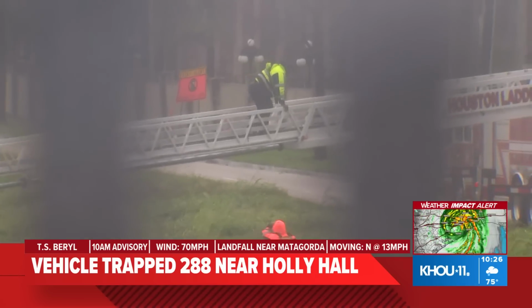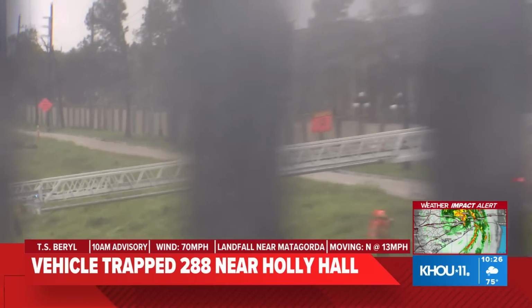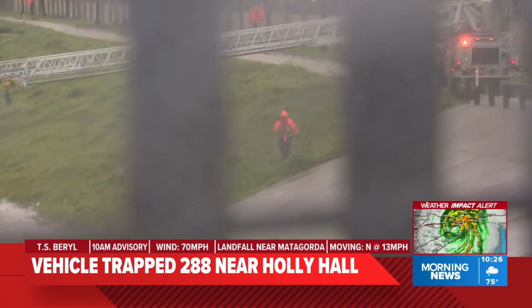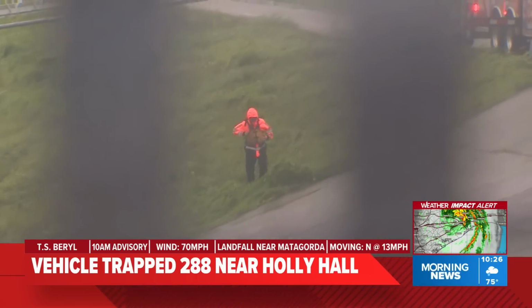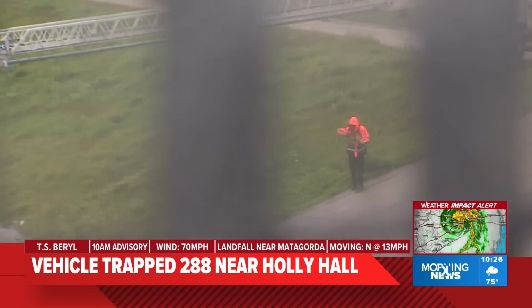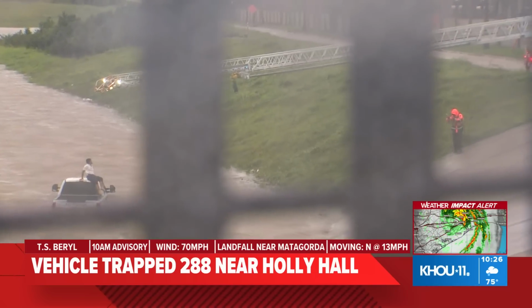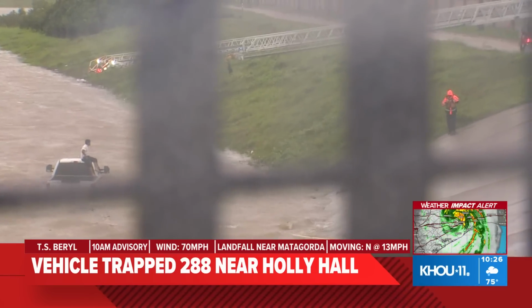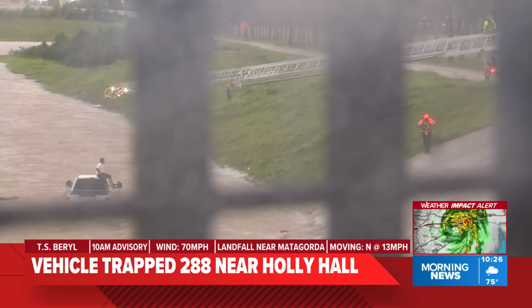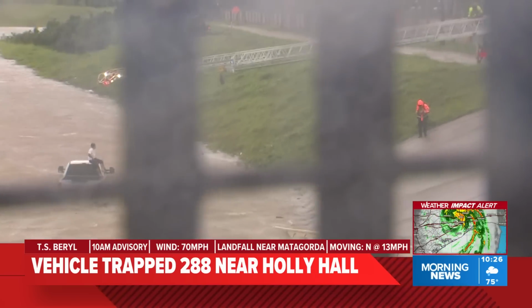Jason, what are you seeing? Yeah, as you said, that ladder being extended over the pickup truck and the stranded motorist. The question is, how exactly will they decide to try and rescue him? I have seen cases where the person just grabs onto the ladder, or a firefighter or other personnel is on the ladder and reaches down and gets the person, or they'll lower the ladder and he'll just climb up the ladder toward the higher ground. I'm waiting to see exactly how they proceed.